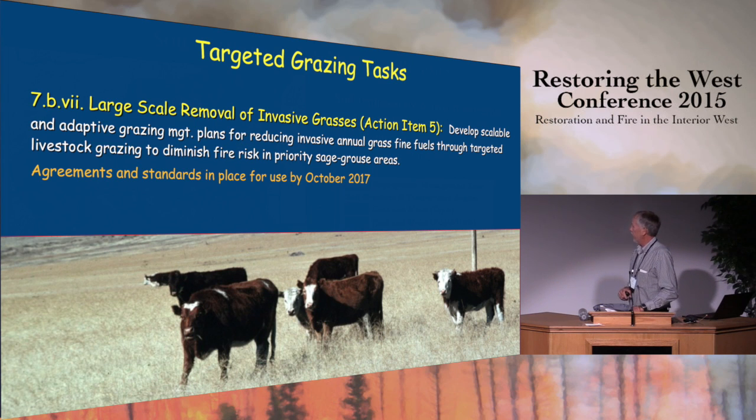Agreements and standards are to be in place for use by October, again, 2017. So things are going to start with pilot projects and demonstration areas in 2016 and 2017. The plans are to have this ramped up a bit so that we're actually doing it on the landscapes in some key areas.